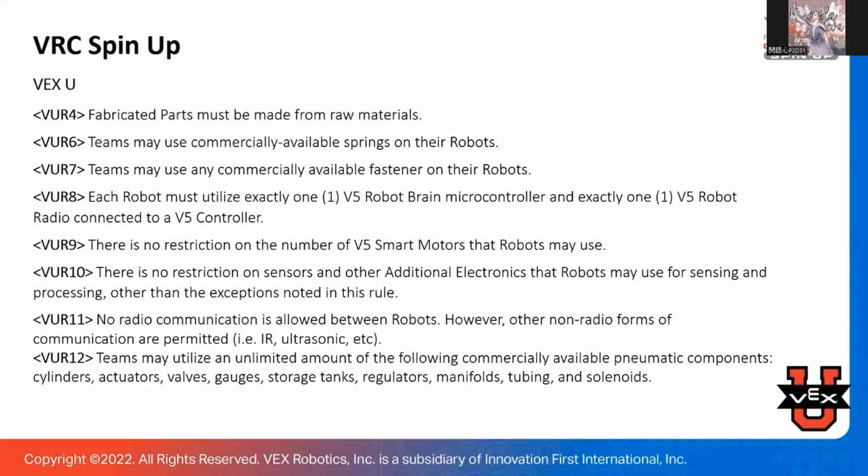Each robot must utilize exactly one V5 robot brain microcontroller and exactly one V5 robot radio connected to a V5 controller. There is no restriction on the number of V5 smart motors that robots may use, and no restriction on sensors and other additional electronics that robots may use for sensing and processing, other than the exceptions in this rule.